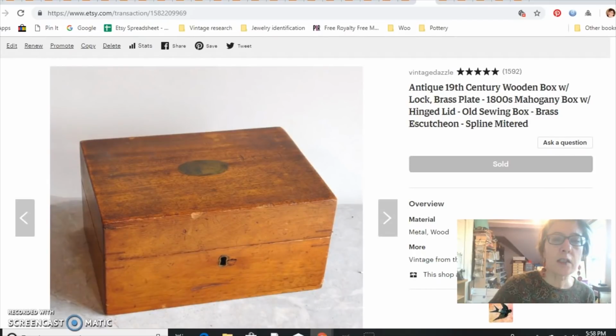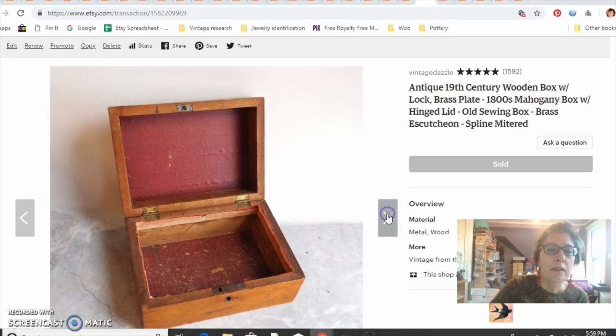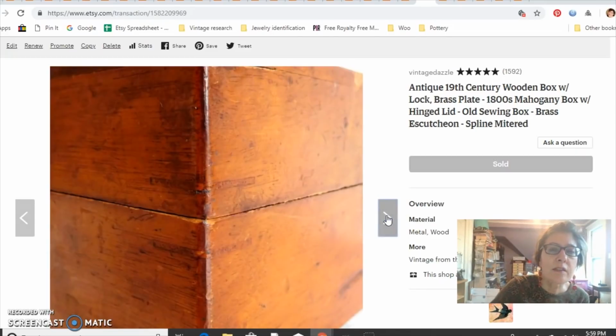And this is a lovely little mahogany box, very old, 1800s. Has a nice little brass escutcheon right there. The thing that I really love about this box is the joinery, and that's something that I look at. See if I can find a good picture of how it's put together. Can't really see it very well, but it's got very interesting joinery. Yeah, there you can see it.